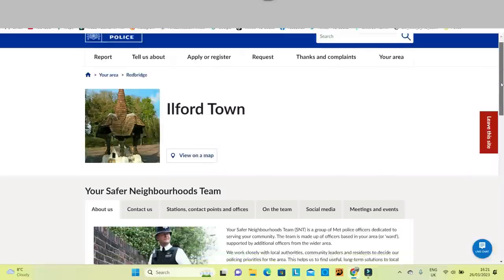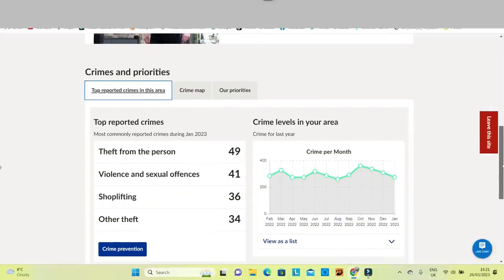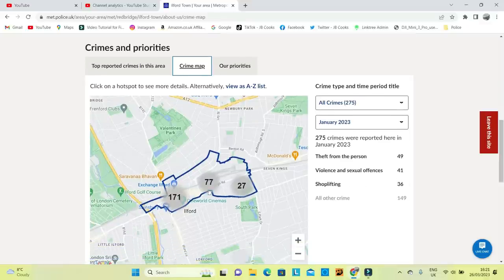Now, the crime map for the location shows 275 crimes were reported in January, 49 theft from the person, 41 violence and sexual offences, and 36 shoplifting. And I'll stitch in all the details of all the offences. What's surprising though is that there are no recorded policing priorities for this area. So let's have a look around, shall we?